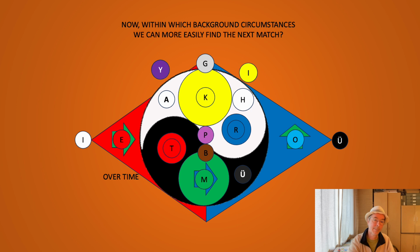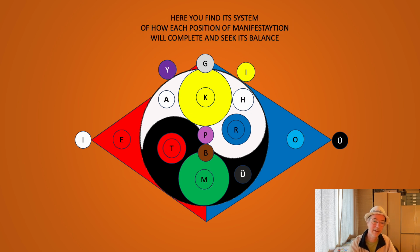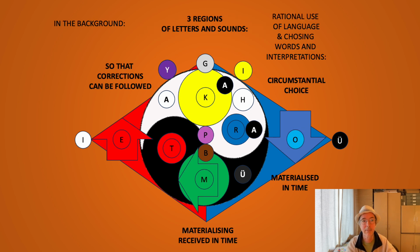You know, of course, that all the manifestations have interpretations, and they also fit within the manifestations themselves to a certain degree, where they will be realized after a while, and that degree can be compared to colors. And this is a full system in which each position is a manifestation of how each letter position tries to seek its own balance. So within this, I will repeat it, I have my three regions of manifestation of my rationalization process of my language, where I choose words, where I choose my interpretations, and I build up my interpretation.